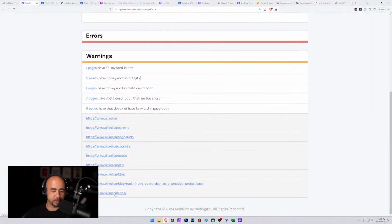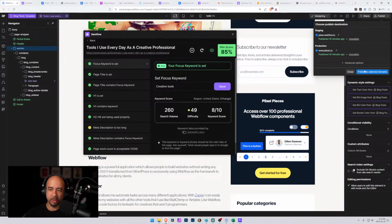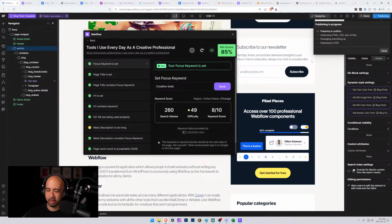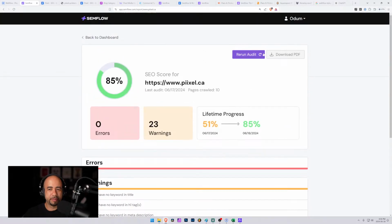And just tools in general, which I think we already updated. Okay. So let's publish this and let's do one more refresh or recrawl, rerun, or audit.